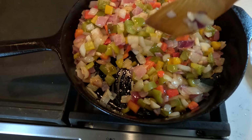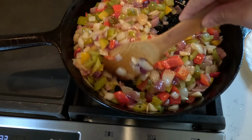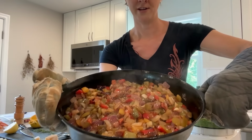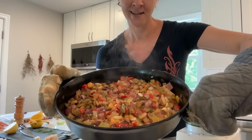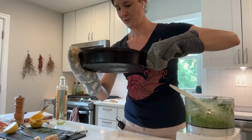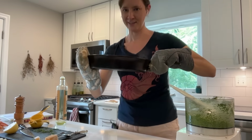So it looks like my sofrito is pretty much done. I don't know if you can tell, but all the veggies are beautiful, really toasted, and it's deflated a lot. It smells amazing. It's really concentrated. So those wrinkly old peppers got a delicious second life.